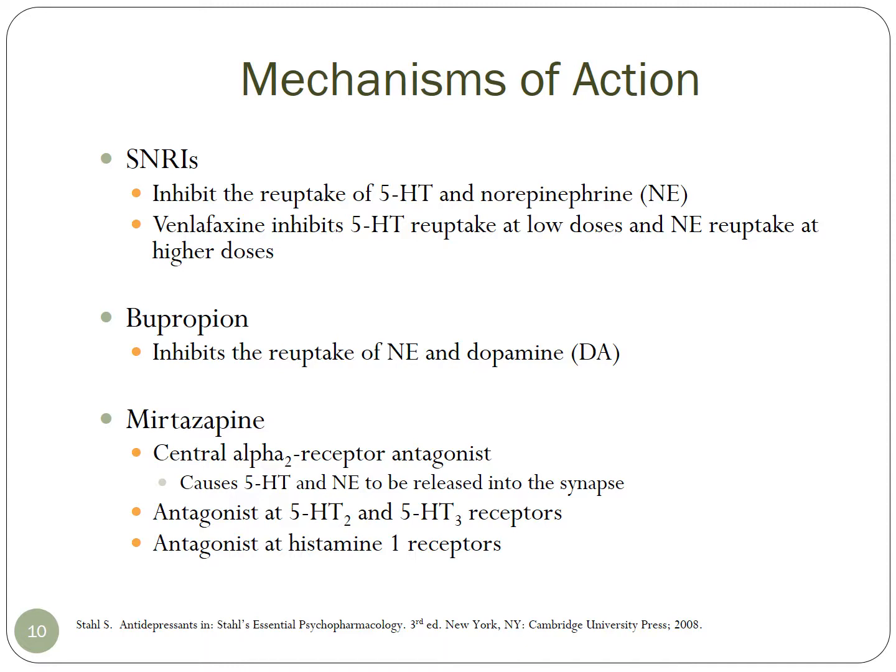It is an antagonist at serotonin 2 and 3 receptors, and we'll talk about the implications of that in just a moment. And then it is an antagonist at histamine 1 receptors. So again, going back to the pharmacology, we're more likely going to see things like drowsiness and weight gain with mirtazapine.